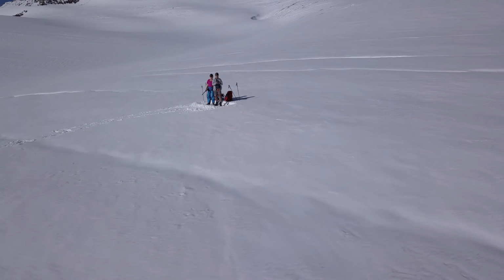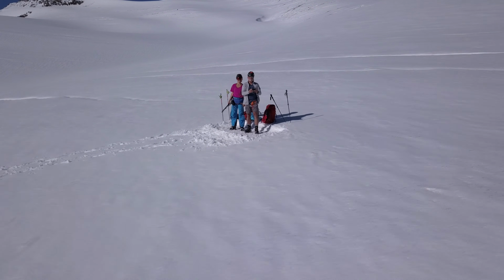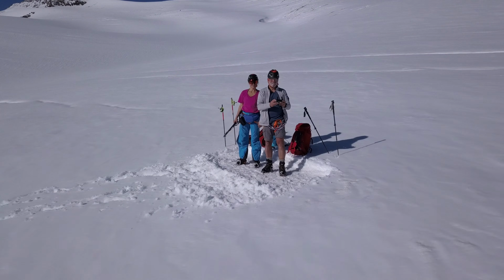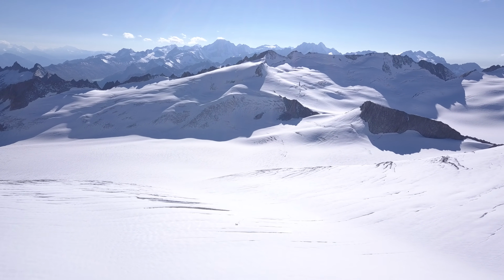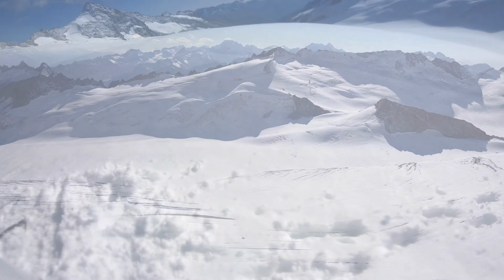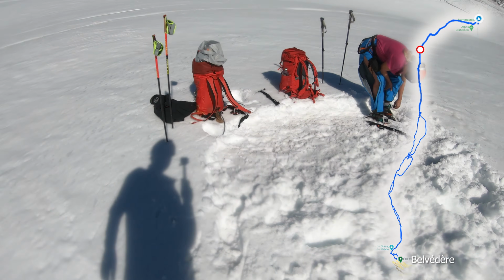Eventually, we found a relatively flat spot to set up our tent. It wasn't perfect. We were camped between 2 small crevasses, so even moving around required caution to avoid stepping into the void. This is our pitch for the night.